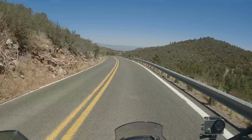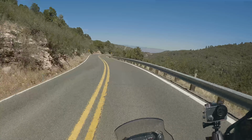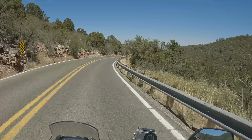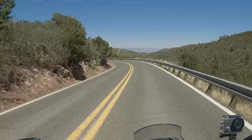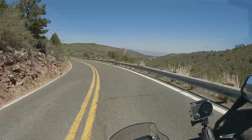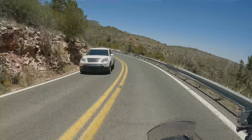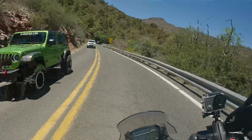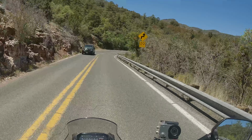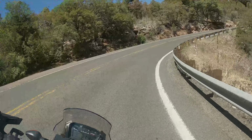Wow! Hopefully that shows. I know it's in the distance and the GoPro usually doesn't pick it up, but we just rounded that hill and there's Sedona off in the distance, the red rocks, the gorgeous purples and all the different colors. I gotta focus on the road here, but wow, what a surprise. These Arizona highways do not disappoint.